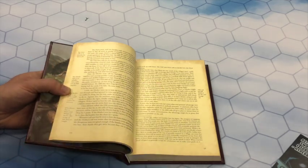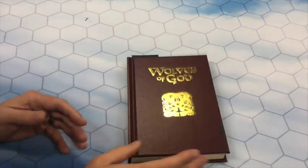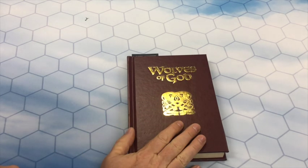And there's rules for playing this entire scenario out. So if you've ever thought to yourself, you know, I really like role-playing games, but one itch that's never been scratched was my desire to raid cattle in the 700s in ancient England. Well, Wolves of God is your game.